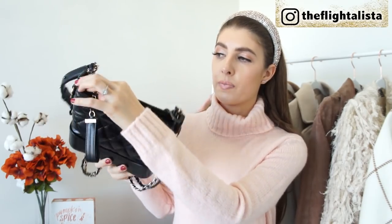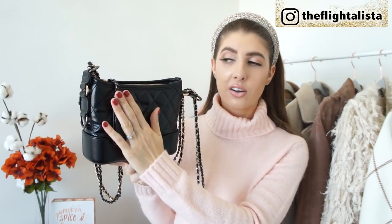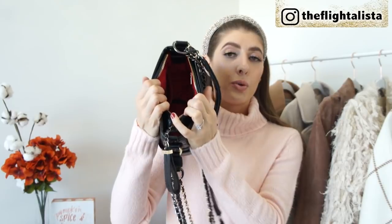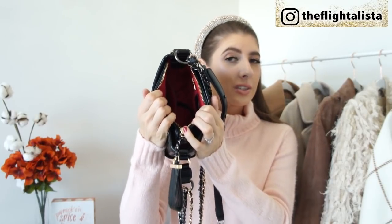Now, the real Chanel, I've actually looked at it. It has a CC logo hanging off the zipper, kind of keychain here, whereas this bag does not. It doesn't say Chanel anywhere on it. It has a nice zipper at the top. Keep in mind it is small, but it's really beautiful on the interior and it will hold a decent amount.